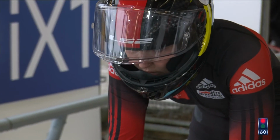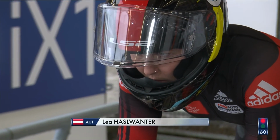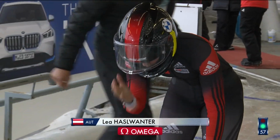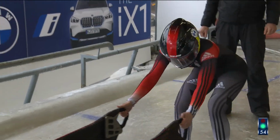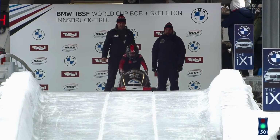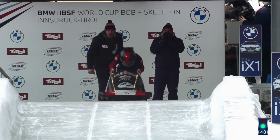Now 2 rookies to round out this first heat from Austria. Lea Hasselwanter, 23 years of age, started only in 2021. So this is her 2nd season of sliding. Did the Junior Worlds here in January 22.